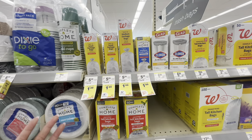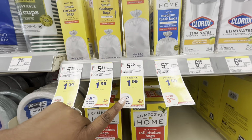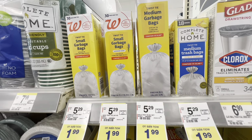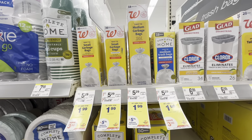Trash bags are $1.99 again, right here. Medium trash bags, y'all, only $1.99. The regular price was $5.29. Over here, the small ones, maybe for like your bathroom trash cans, office trash can, only $1.99, and the regular price was $5.29. So this is definitely a really good deal to stock up on.